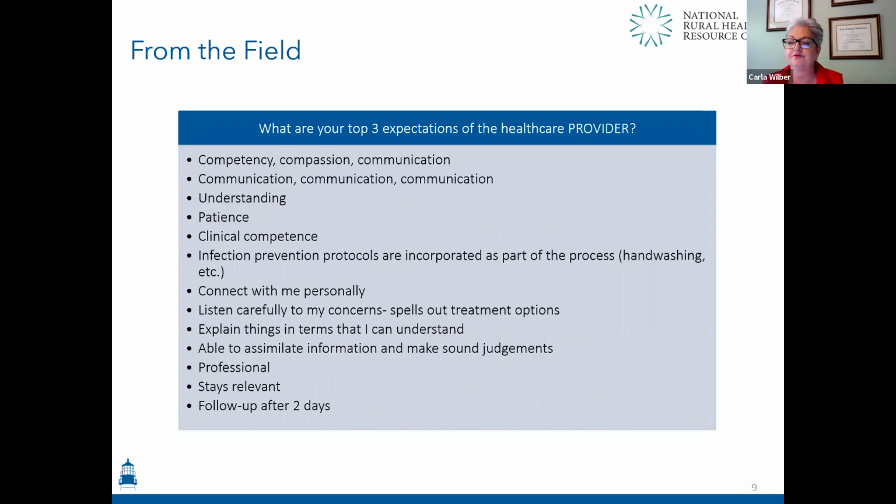As you can see, a lot of it is around competency, compassion, communication, a lot of communication, understanding, connecting with me personally. I think that's really important. I'll focus on that a little bit later.